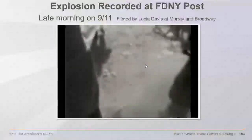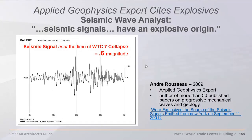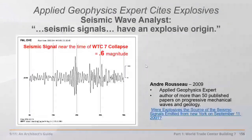Well, those bombs were picked up 20 miles away at the Lamont Doherty Earth Observatory. Seismic waves were produced, and according to NIST, these were produced by the collapse of this building. But something else happens to cause that to come into question, and that's this 0.6 magnitude event.